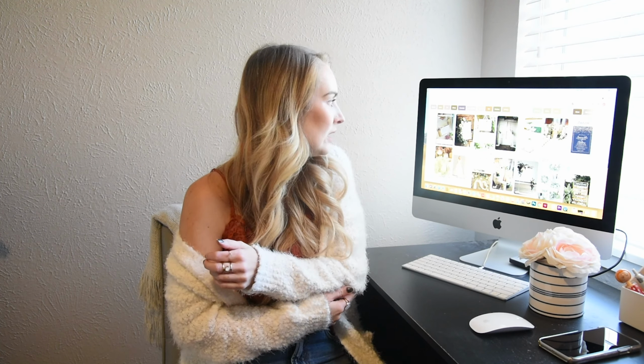Another great use of Pinterest is to familiarize yourself with wedding dress styles before you actually go wedding dress shopping. If you've seen Say Yes to the Dress 687 times like me, then you probably have an idea of the different shapes and styles that are out there for wedding dress shopping.